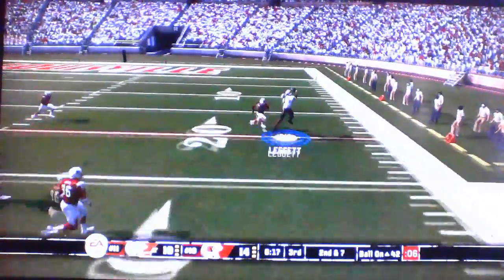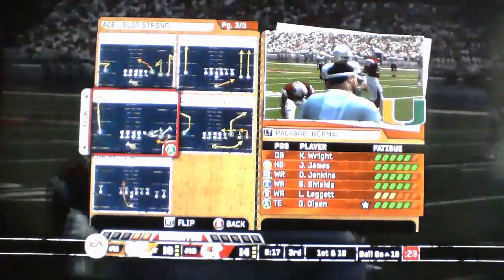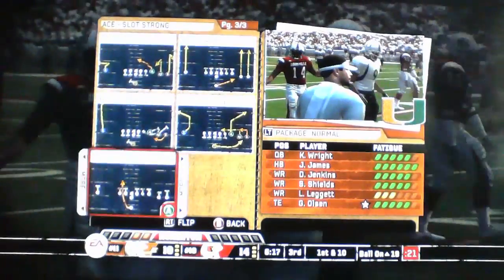Bam! Go. There we go. Lance Leggett. There we go. Now we're cooking, baby. Now we're cooking.